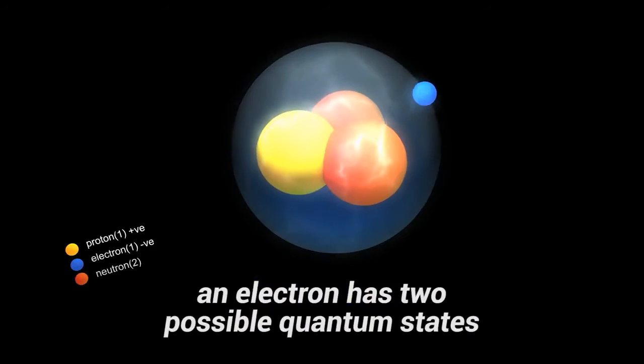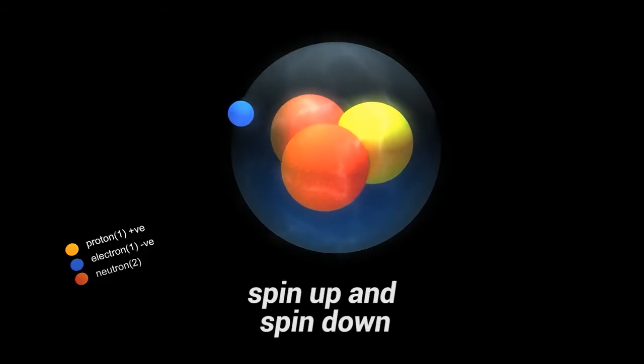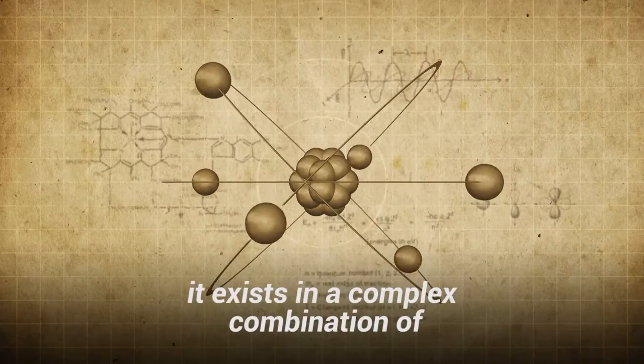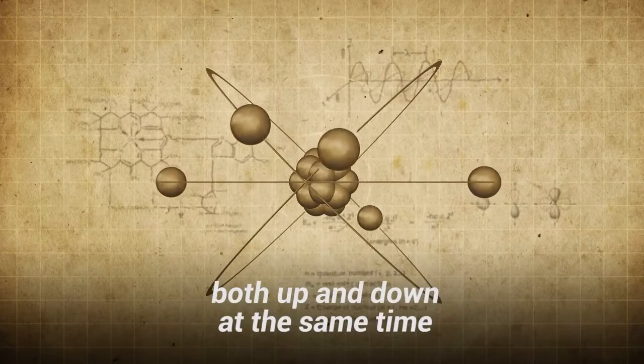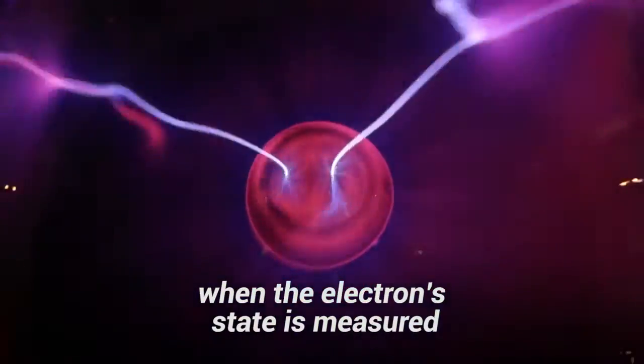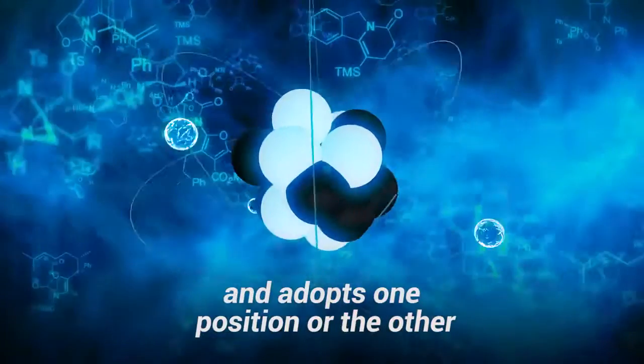For example, an electron has two possible quantum states, spin up and spin down. When an electron is in superposition, it exists in a complex combination of both up and down at the same time. However, when the electron's state is measured, it drops out of superposition and adopts one position or the other.